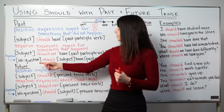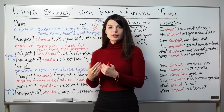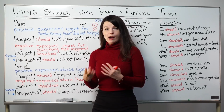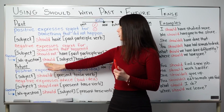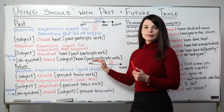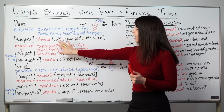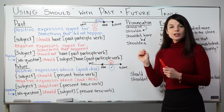Then I've added here a simple information question structure. We can use a WH question. WH means who, what, when, where, why, how, those kinds of things. So we use a WH question with should plus our subject, have, and the past participle verb. So I'll explain a few examples of this in just a moment. With this, I want to continue to the next part over here, which is pronunciation tips.